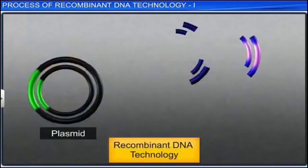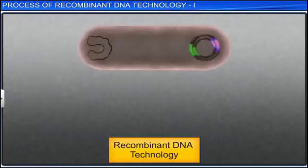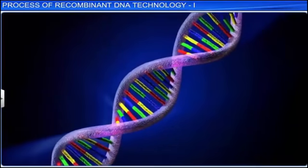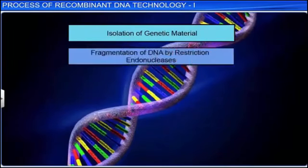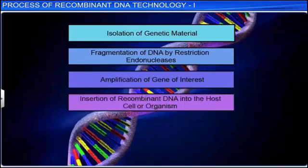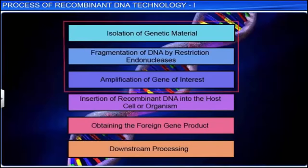Recombinant DNA technology is a sophisticated process involving many steps. In order of sequence, these steps are isolation of genetic material or DNA, fragmentation of DNA by restriction endonucleases, amplification of the gene of interest, insertion of recombinant DNA into a host cell or organism, obtaining the foreign gene product, and downstream processing. Let us understand the processes that help carry out the first three steps successfully.